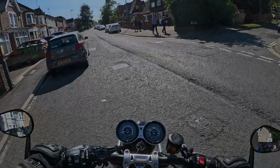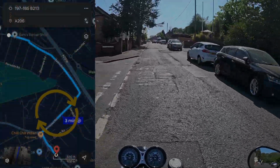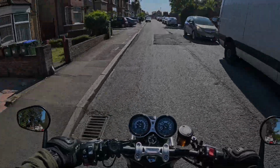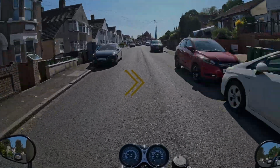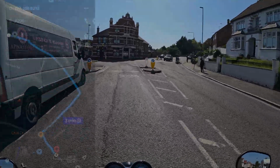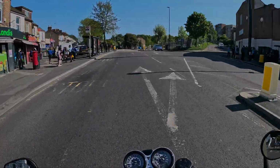Go there, up there, go. A little thank you never hurts. Oof. Watch out for those potholes on this road. Yeah, amazing. So that was that road. And we are now gonna take a left here and basically just follow the road.